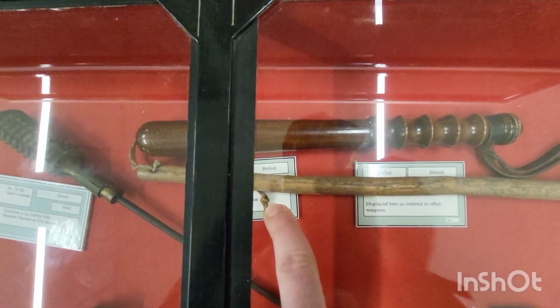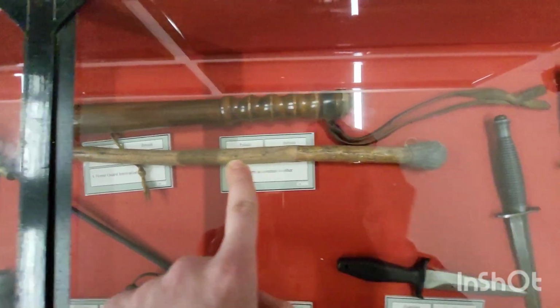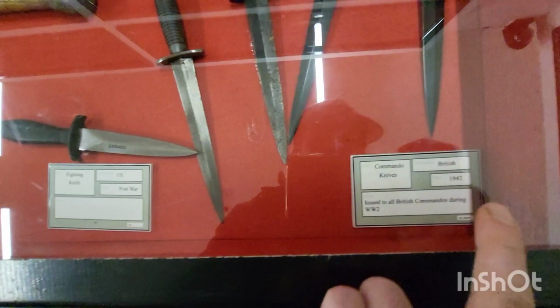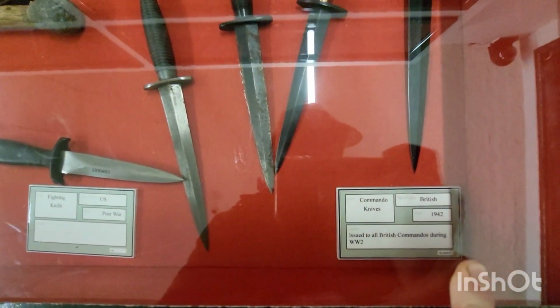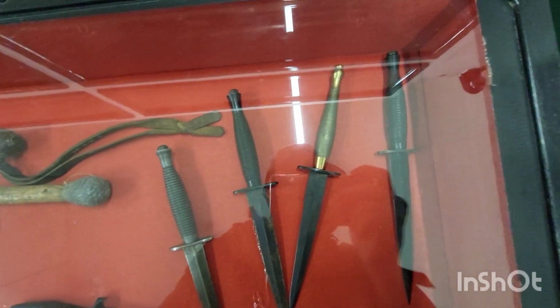Over here we've got police and other British clubs and weapons. You've got your fighting knife, a US fighting knife, and you've also got some British commando knives here used during World War II around 1942.